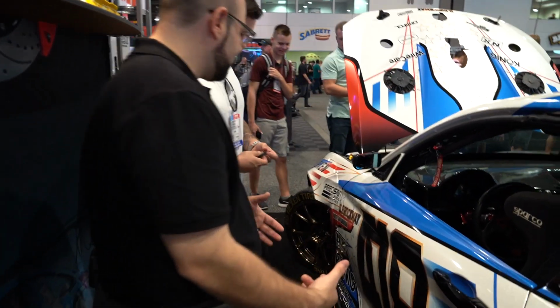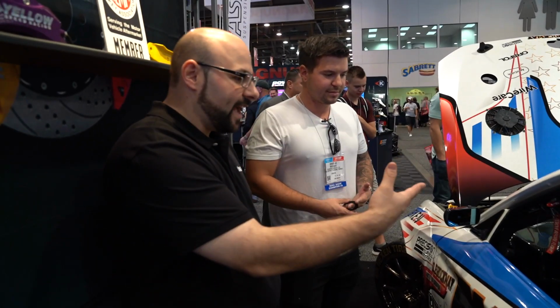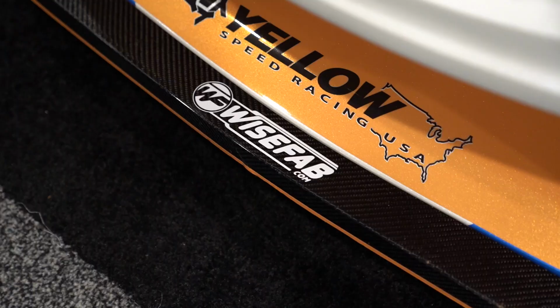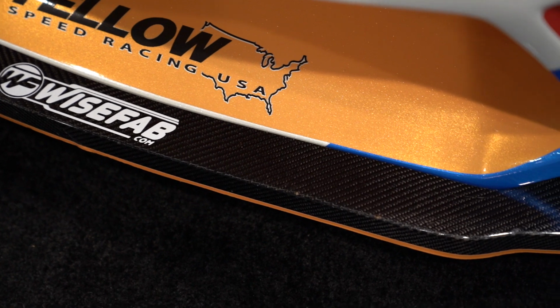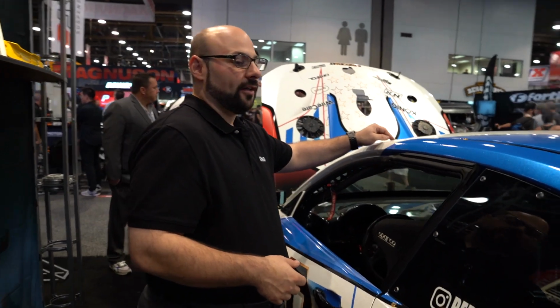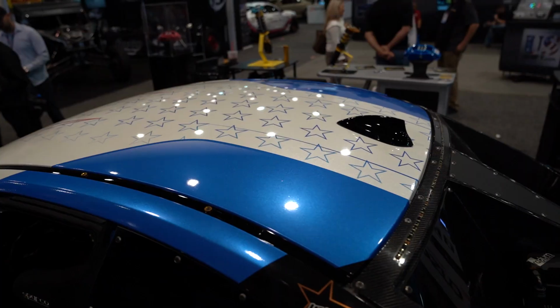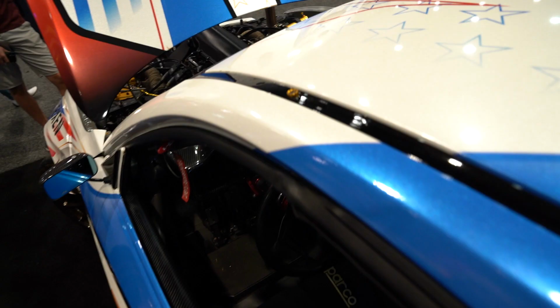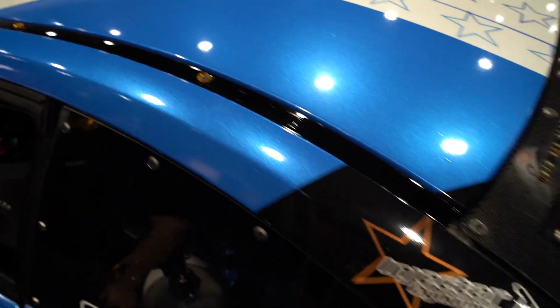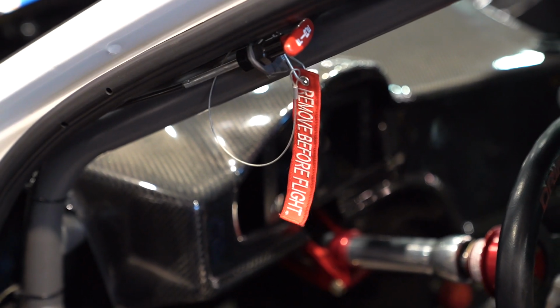Let's talk about this aero real quick. I mean, because it matches inside and out, right? We got carbon dash, carbon interior, carbon side skirts. Stuff is super legit. All part of the GK kit. Yeah. The attention to detail, even look at the roof drip rail. I mean, look at every single button head and how it's just perfectly meticulous. This is sick. Fire suppression. Remove before flight. I like that. That was a dad thing. Jeff, yeah.